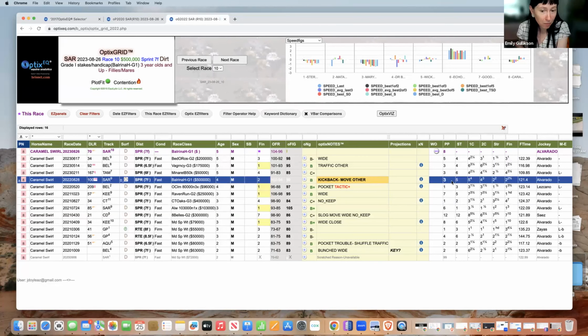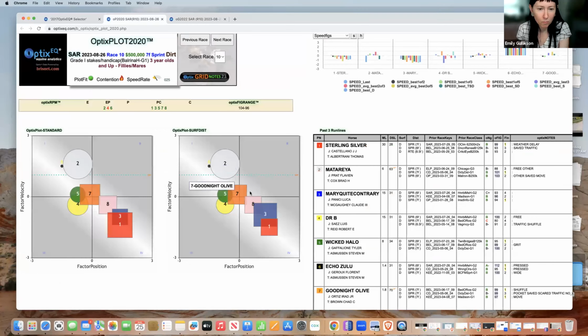Today she's outside of these horses, and she has tactical speed. She could get the jump. If we go back to the plot, she's in kind of the same relative position as the 7, but I think she can actually get the jump on her. I think she can actually be kind of quad 2. Yeah, I mean, she's hovering. She's not too far off. Yeah. And she's been quad 2 in the past, and when she is quad 2, she runs pretty well.